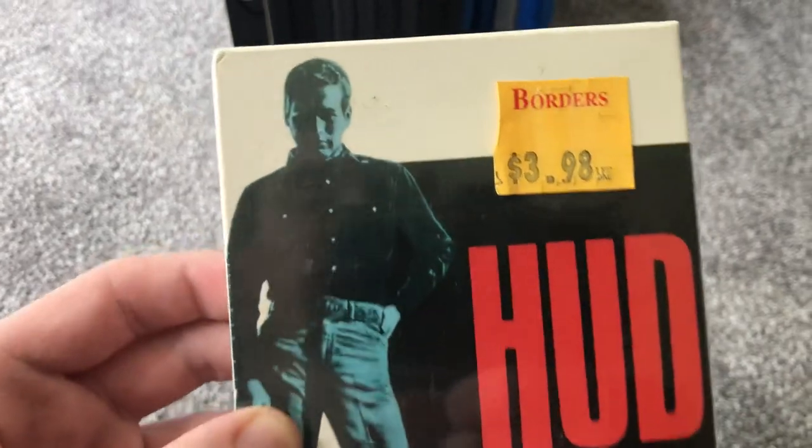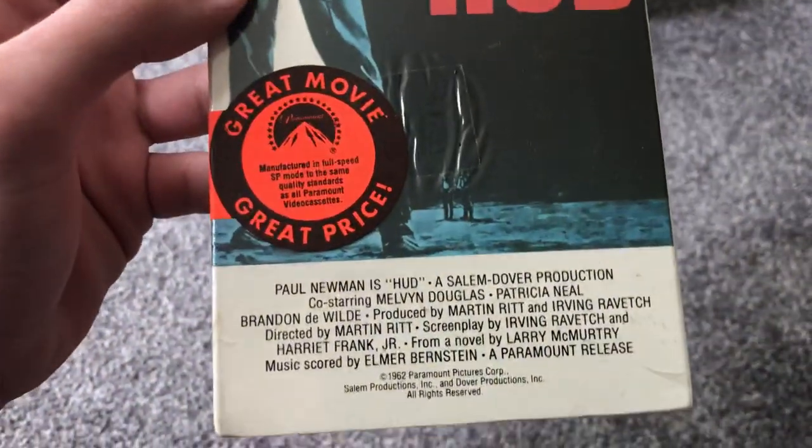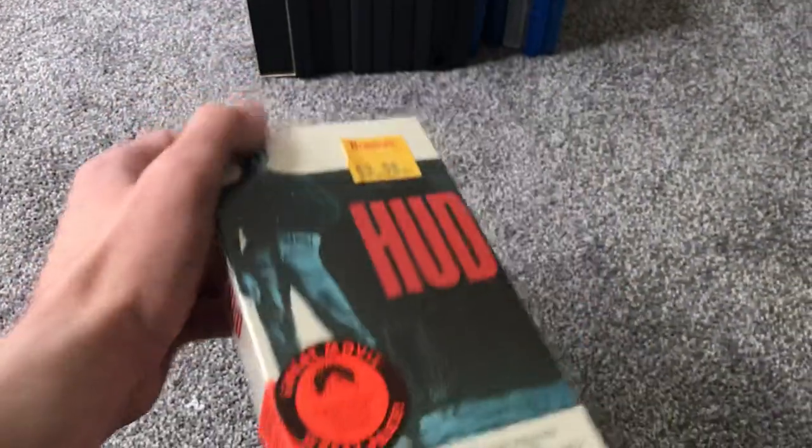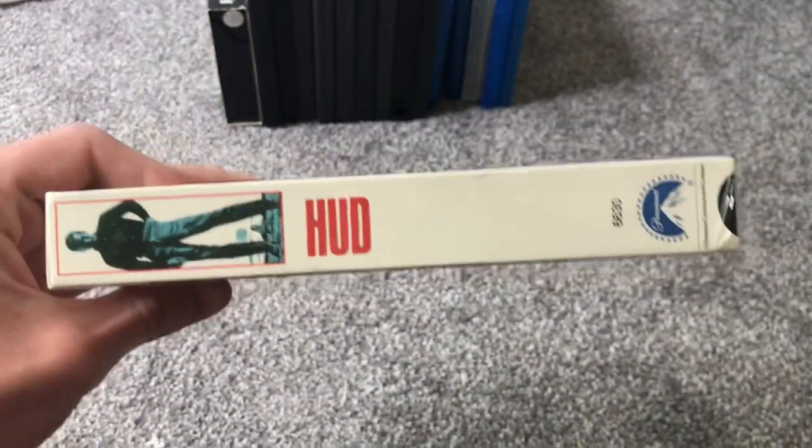This next tape's brand new, sealed, which I'm going to open up on camera. This was originally purchased from Borders Books, which is no longer in business, but I got this off eBay. Has the Paramount Great Movies, Great Price sticker on it.